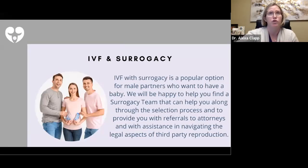Or you can also purchase frozen eggs from donor egg banks. And we have a donor egg bank at HFI. There's also other donor egg banks across the country that you can utilize if you're looking for specific attributes that we may or may not have within the donor egg banks.